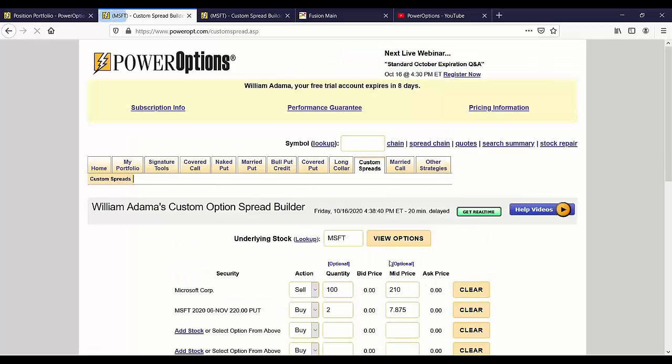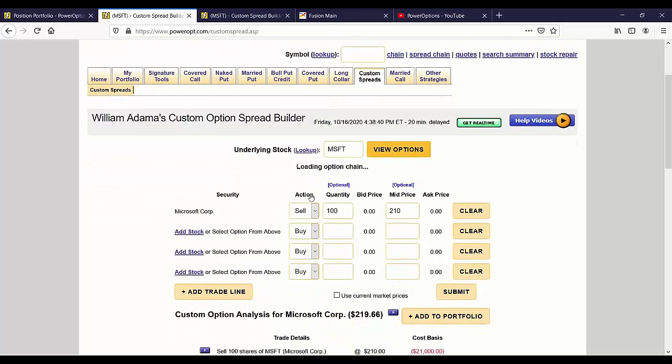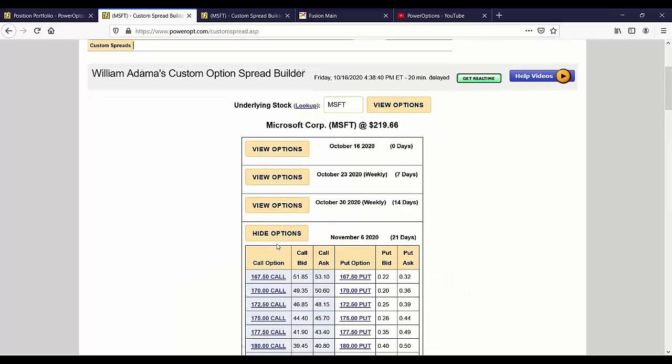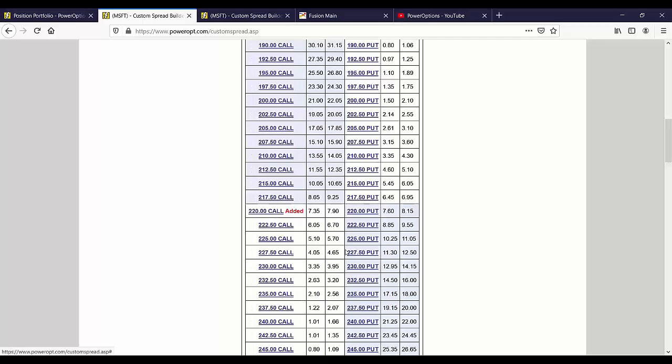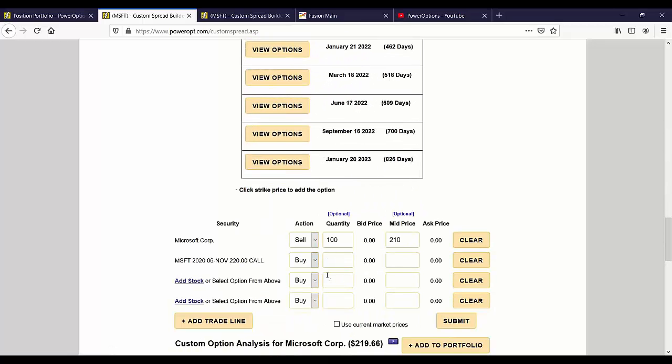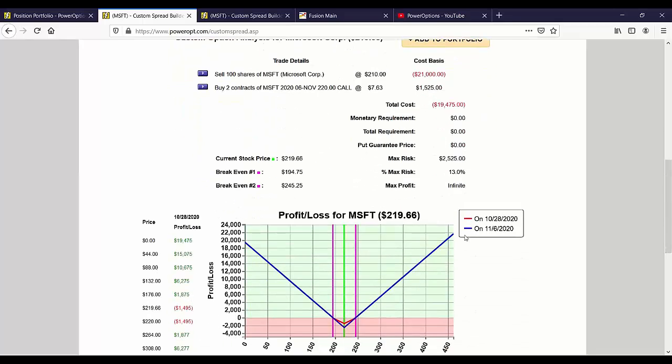Let me try that again. That didn't come out the way it should. I'm sorry. Thank you. I meant to buy two November 6th 220 calls. We're doing a married call here, Mike, just slightly out of the money in that case. All right. So that's $7.35. It is a little bit cheaper. My apologies. I looked at the puts. I'm a trained monkey. I'm so used to looking at married puts. It just went to my mind. There we go. That's better.